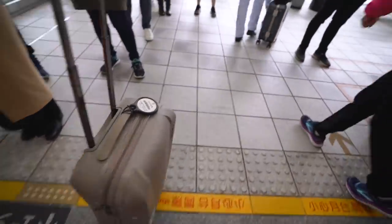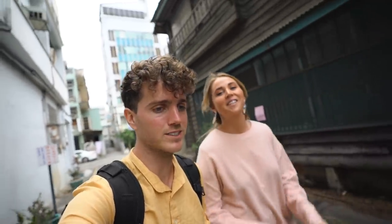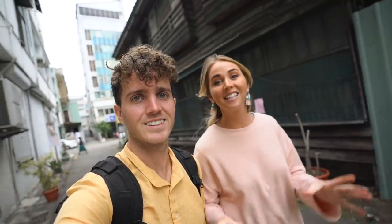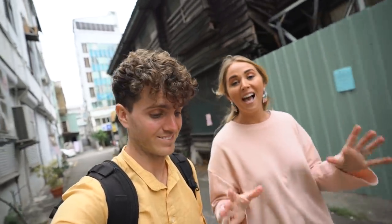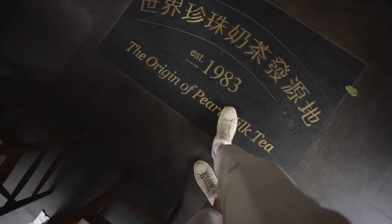It'll come back. Welcome to Taichung. We've pretty much just dumped our bags off at our hotel because check-in isn't for a few more hours. But we found out something very exciting. So Taichung is actually the birthplace of bubble tea, and we have found that we are staying right near the place that claims that they have invented bubble tea. That's where we're going right now.